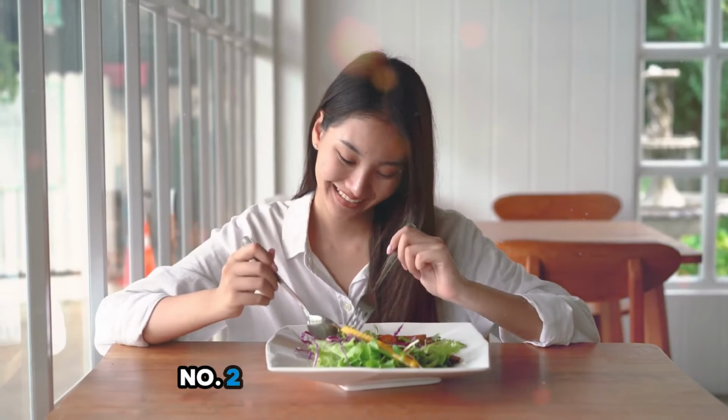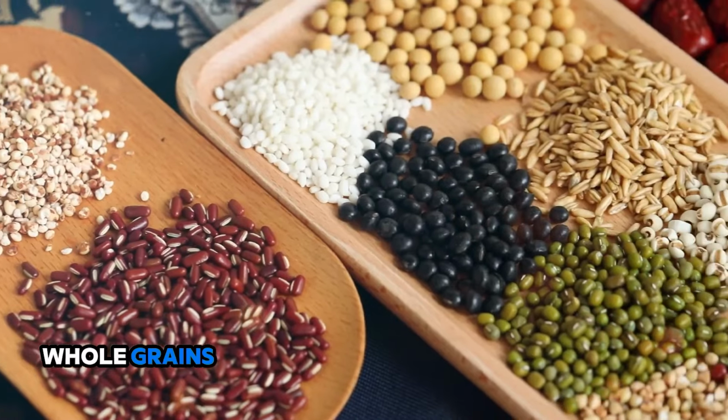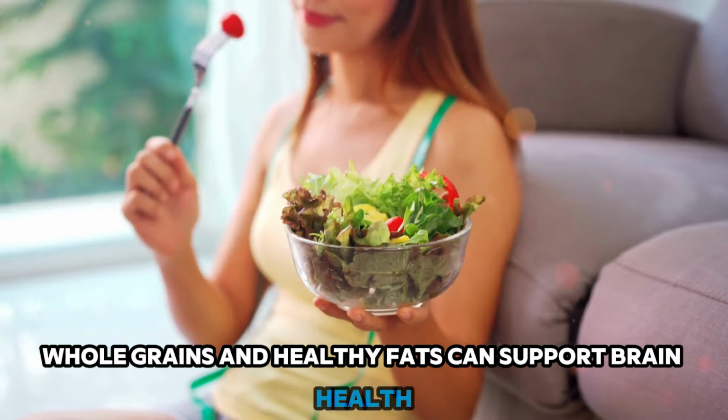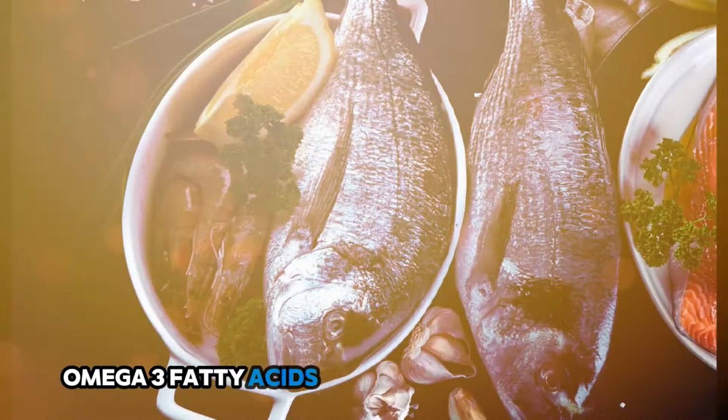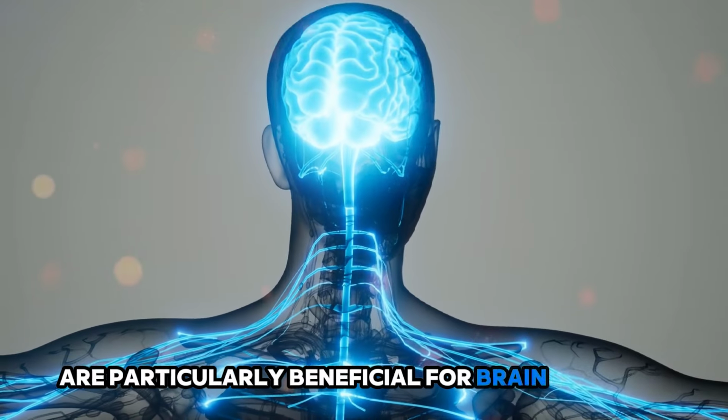Number 2, maintain a healthy diet. Eating a balanced diet rich in fruits, vegetables, whole grains, and healthy fats can support brain health. Omega-3 fatty acids, found in fish and flaxseed, are particularly beneficial for brain function.